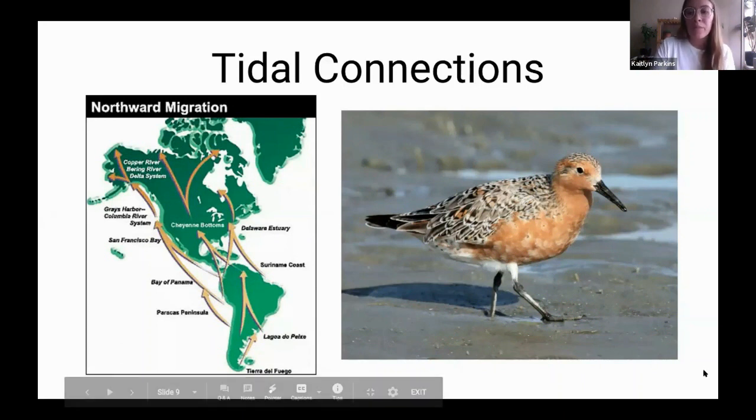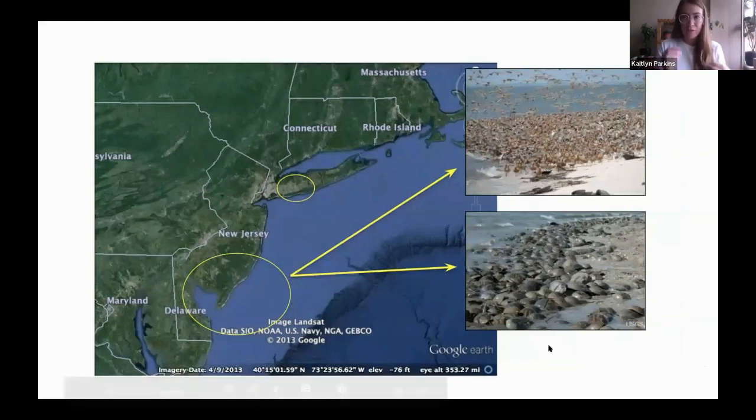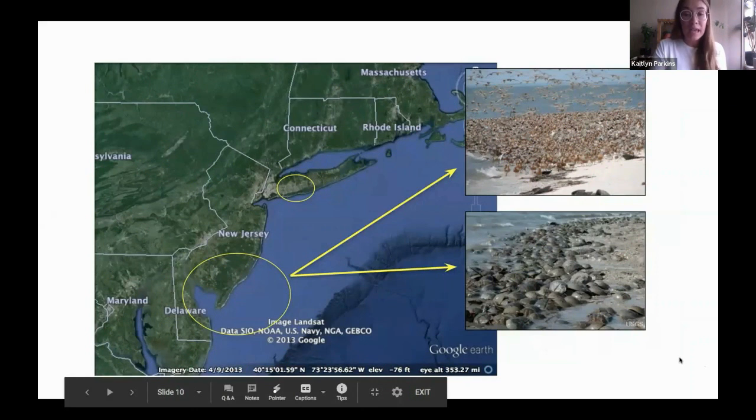So when we get into shorebirds, you can imagine horseshoe crab eggs are really fatty, they're really energy rich. These shorebirds need to stop over, put on weight fast, get the energy they need to keep on migrating up to the Canadian Arctic to breed. And the Delaware Bay is really a critical place for them to do that, but also the Long Island Sound, Jamaica Bay, and also Long Island are really great for red knots and some other shorebirds.